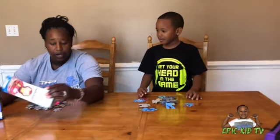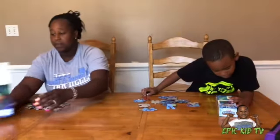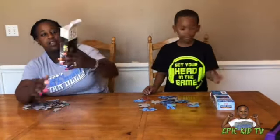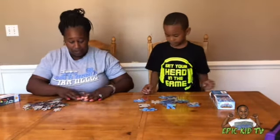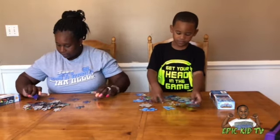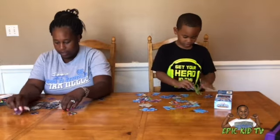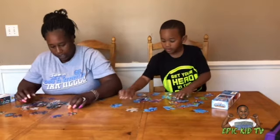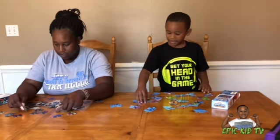You want to look at the back of yours to see how it's supposed to look? You can set that there. It's a picture of what they're supposed to look like on the back. So we can look at them? You can look at the back. Okay, we can flip all our puzzle pieces over and then we'll start on the count of three. Oh, this looks like it's going to be kind of hard.